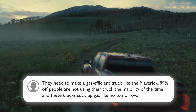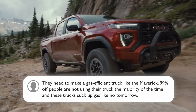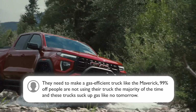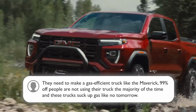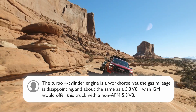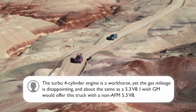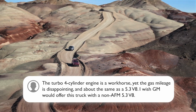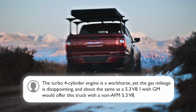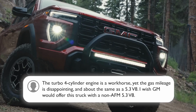One fan noted, they need to make a gas-efficient truck like the Maverick. 99% of people are not using their truck the majority of the time, and these trucks suck up gas like no tomorrow. And another added, the turbo 4-cylinder engine is a workhorse, yet the gas mileage is disappointing, and about the same as a 5.3 V8. I wish GM would offer this truck with a non-AFM 5.3 V8.